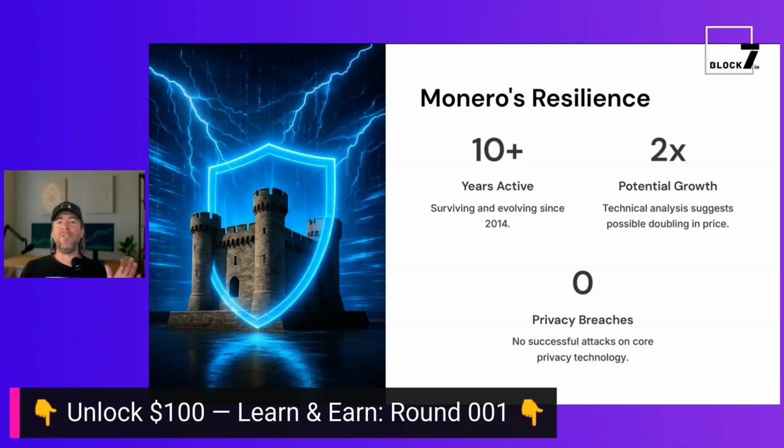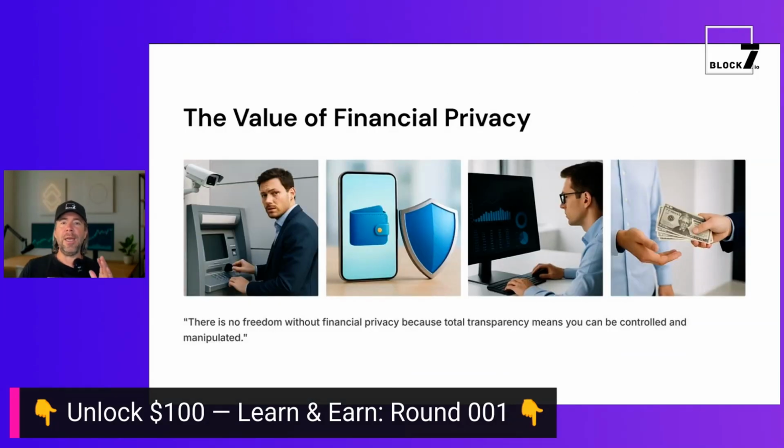Monero resilience. Monero is really resilient, as you can see here. It's now 10 years old. It has grown very much. It still has the potential to grow, if you ask me, about 2x. And it's finding a good balance, in my opinion, with the new way that you can unmask business transactions. Very nice and interesting coin to get into.